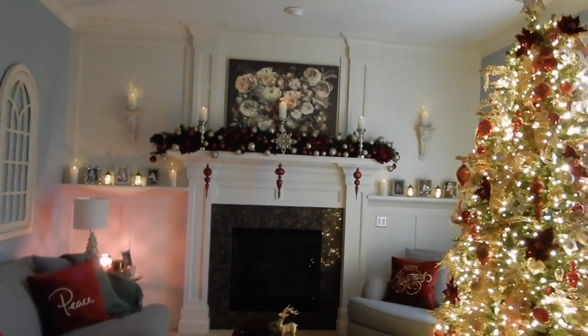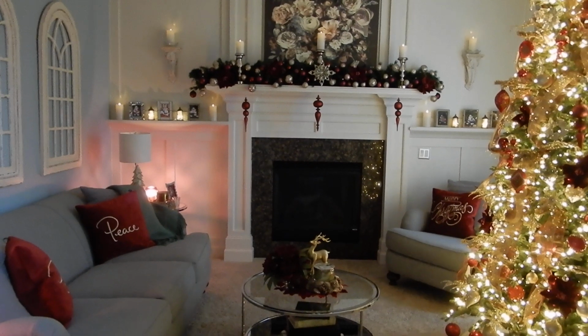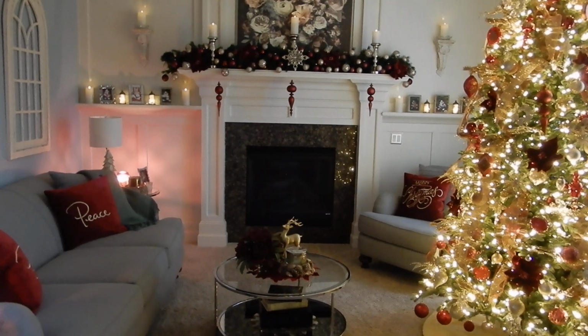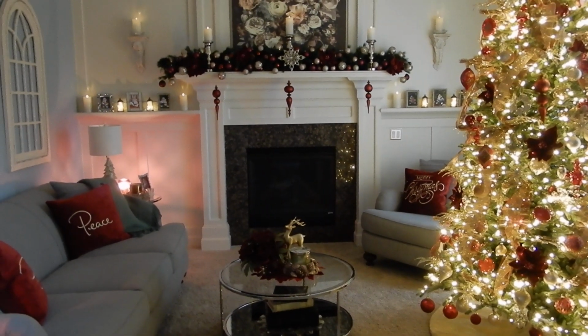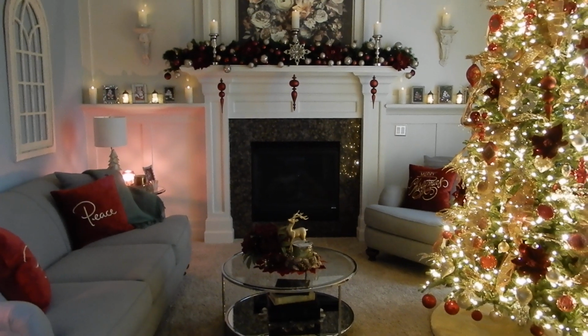So I'm gonna start here in what I call my fancy lady living room. This house was built in 2002, I guess during a time when multiple living rooms were a thing. So this is what I call my fancy lady living room. We do like holidays in here. I have my coffee in here in the morning.